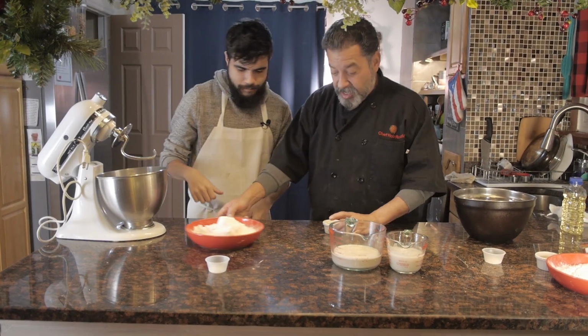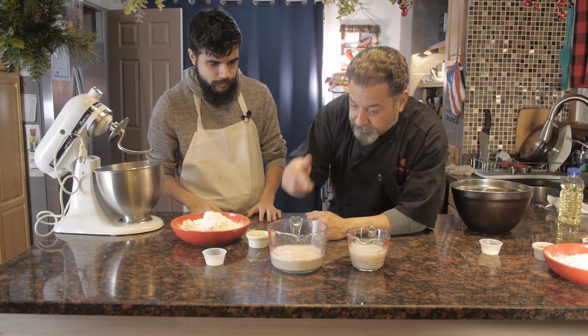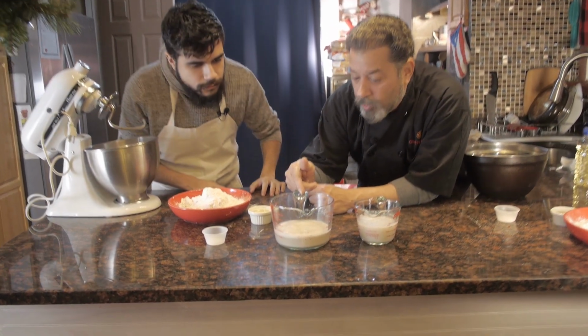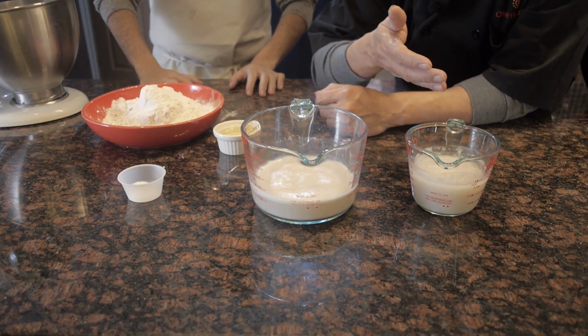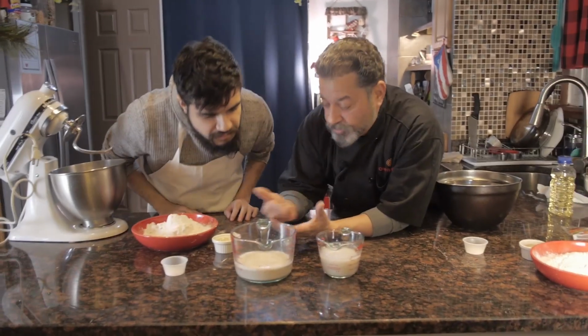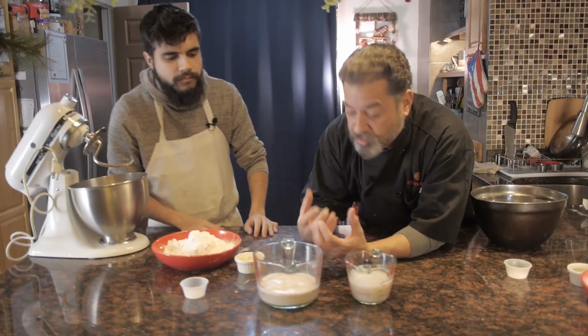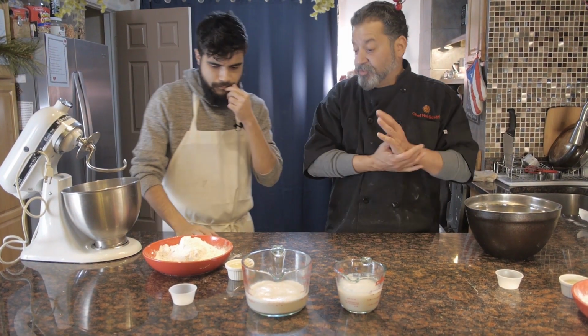All right, so check it out. Let's check out the yeast. If you see in here, see the way it's rising? It got all bubbly. So that's what you're looking for. It activated correctly. If it was dead, it'd be flat. It wouldn't fizzle. It wouldn't be creamy like that. All right, so it's activated. Now the rest is easy.